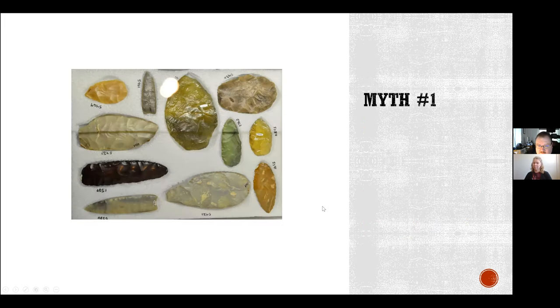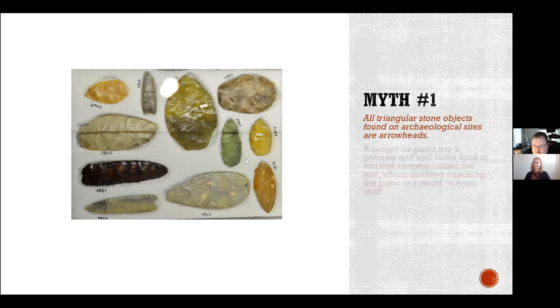So let's get to some of the myths about projectile points. The myth is that all triangular stone objects found in archaeological sites are arrowheads. That's not true. There are so many objects that are found that are made of stone that are triangular that have totally different functions that are not arrowheads. So a projectile point has a pointed end and some kind of worked element, which we call the haft. And that is what enabled us to put that projectile point onto a piece of wood or maybe even an ivory shaft if you're in Ice Age times.